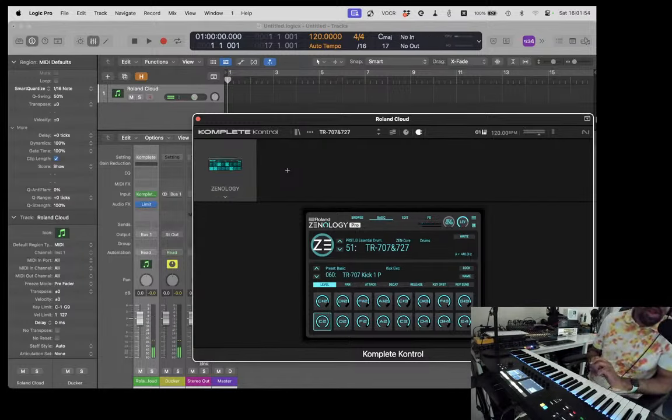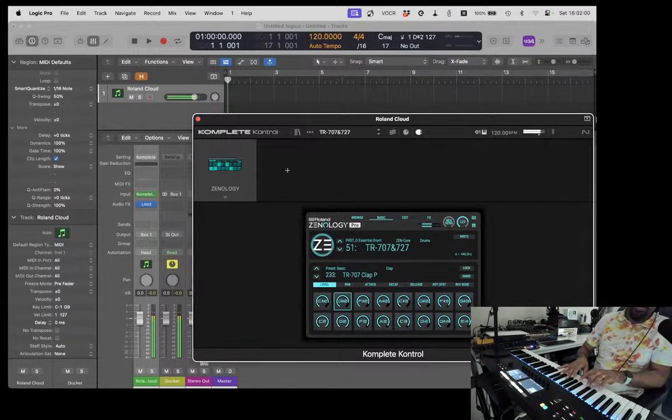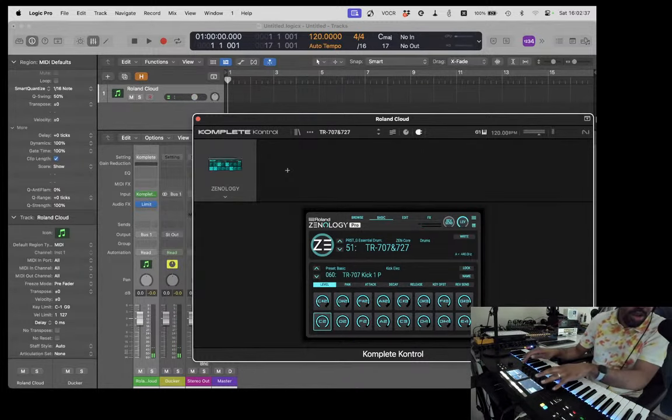This is a TR-707 and 727 kit. So these are old drums on purpose, and I get that. I accept that, but it just irritates me that this is what they do in the main. So that's the last of the drums anyway. As you can tell, I'm not that enamored with them.